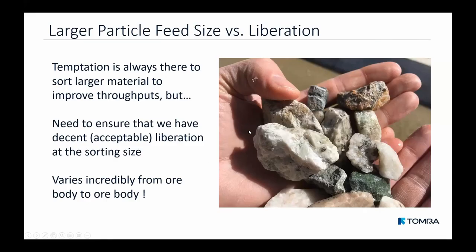There's always a temptation. We looked at that throughput curve. If I just sort bigger and bigger rocks, I'm going to get higher and higher throughput. The problem is I'm not now experiencing good liberation. So I have a high throughput, but I'm not really accomplishing anything. So that needs to be weighed. At what stage do I get a good liberation and a good throughput? It's always a trade-off, but this is true with every mineral processing technique.